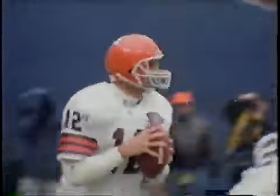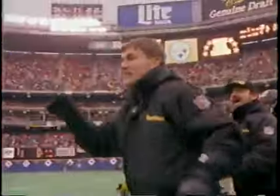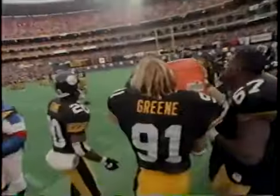In the 4th quarter, the defense finished the job. Here's Vinny in the end zone. He's trapped. He's going to be hit. Safety. Darnell Lake has him. And down goes Vinny for a 2-pointer. And the Steelers advance to the AFC Championship game.